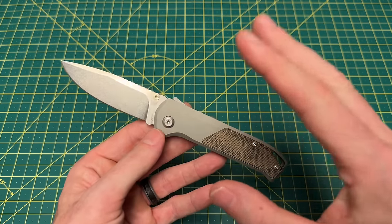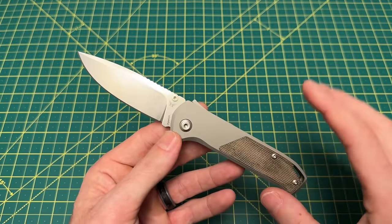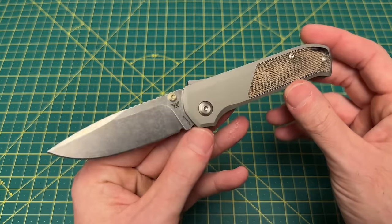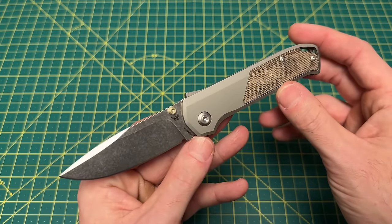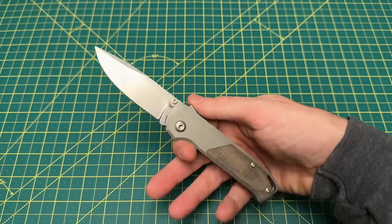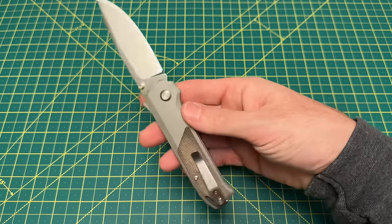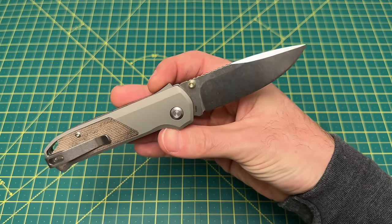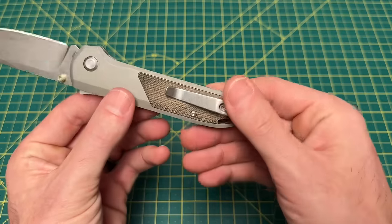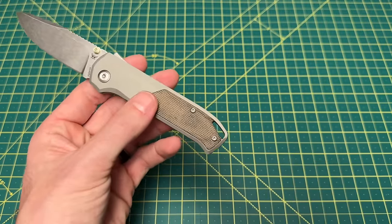But I love how Flytanium was able to get the Shark Lock and put it on a design that I really do think looks considerably better than the 8020.5. Just my opinion, but it's almost like a Benchmade Bugout in a way, a bigger Bugout with a Shark Lock and really, really cool micarta inlays on both sides that are interchangeable. You can take them off and put in different pieces like this right here.